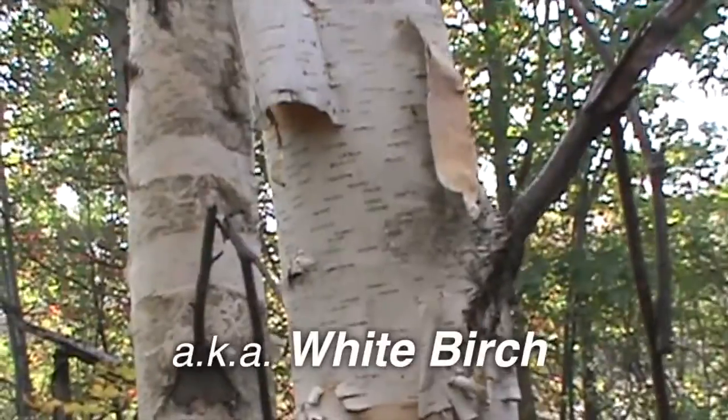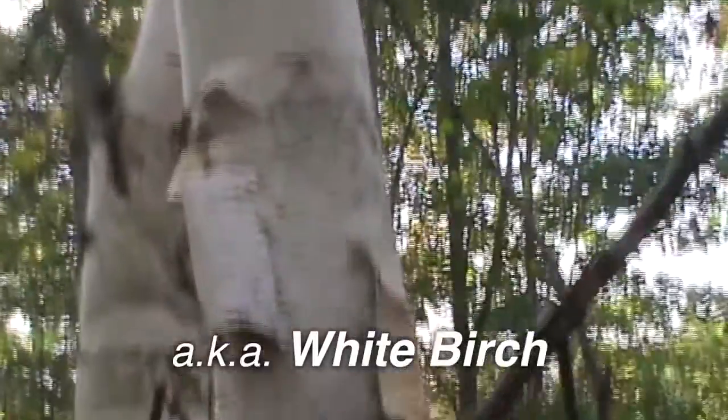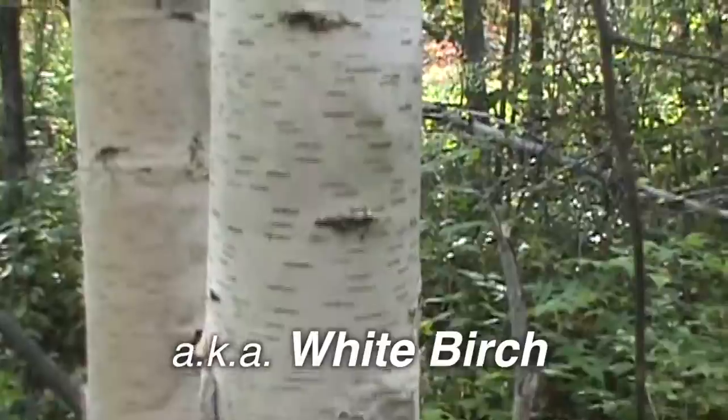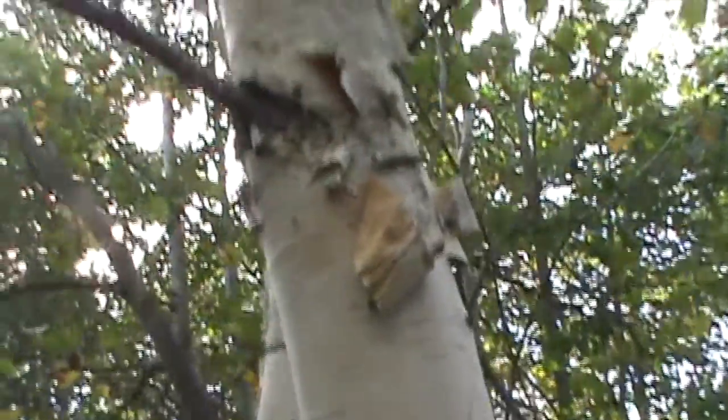Okay, so let's go try to find some more trees. Okay, so here we have a paper birch. What I'm going to do is grab that live branch right there and try to get some inner bark off of it.